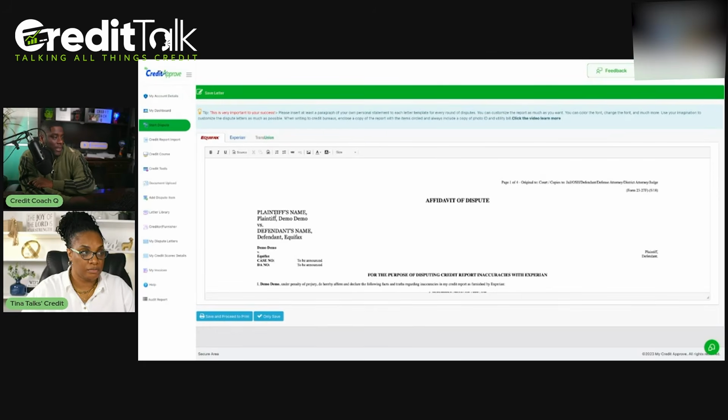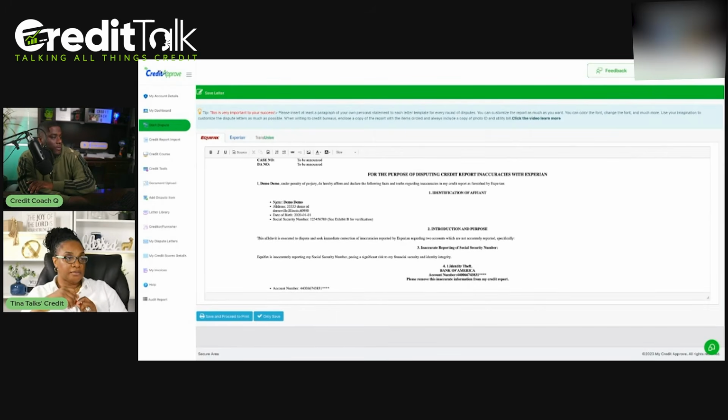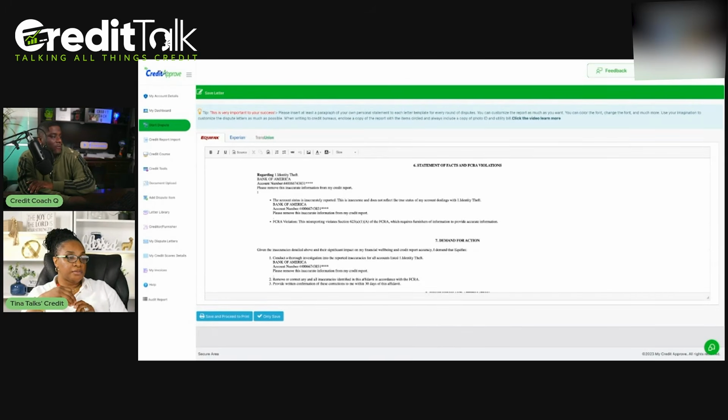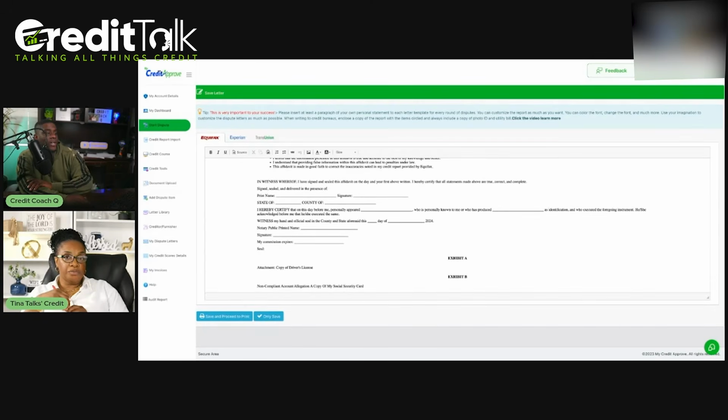court document. Plaintiff name, plaintiff demo, which is the name, and then the name for this letter is Equifax is the defendant, the case number, the address, the reason, and it's going to show you everything necessary for you to start the process. Now, I would advise you guys to get this notarized because it just gives it more verification, so it looks like it comes from a real person.